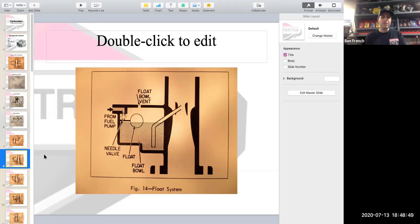Now the float system is named that because inside of it, it does just have that. It's got a little float mechanism inside there where you have a little float pontoon that actually floats on top of the fuel. So here I have this fuel from the float bowl. Now, how does the fuel get into the float bowl? Well, for instance, this little bottom part of the carburetor, this little bowl area, that's the float bowl down there, okay? So how does the fuel get down into the float bowl?